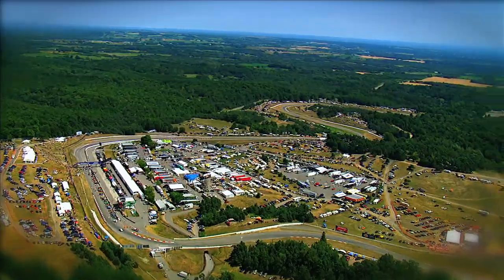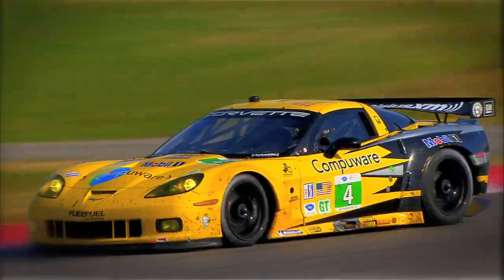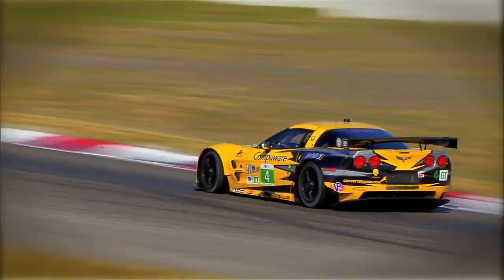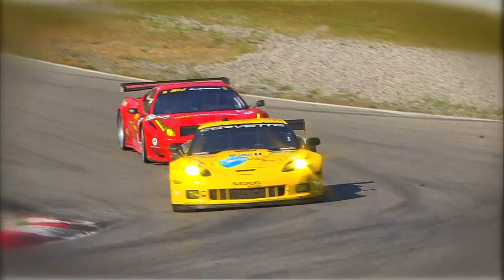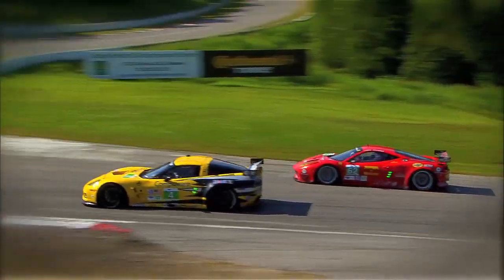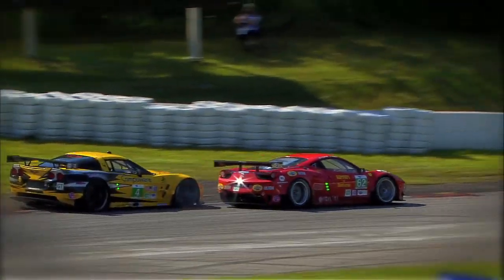Mosport is one of my favorite tracks in the U.S. It's super, super fast. It just has such a great flow to it. The speed is high all the time, and so even in a GT car, it feels mega, mega fast. The prototype is a completely different story. It's not an easy place to pass, but traffic will play a big part in the end result there, always.